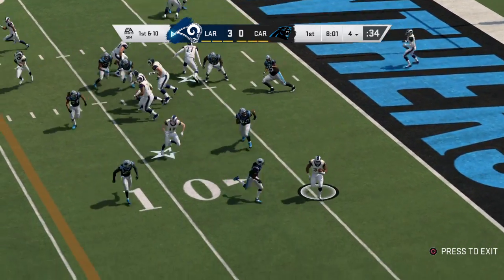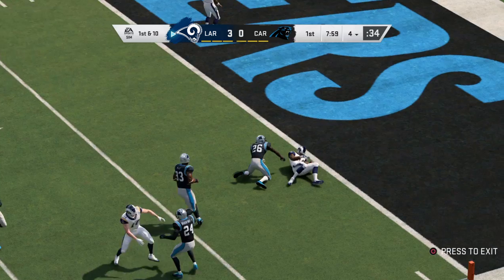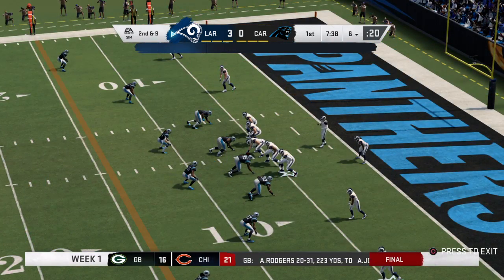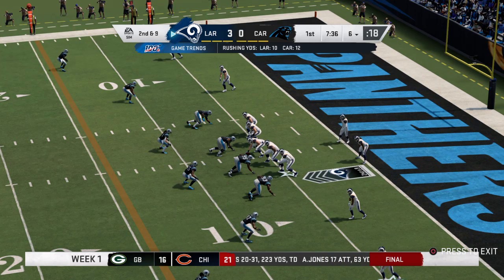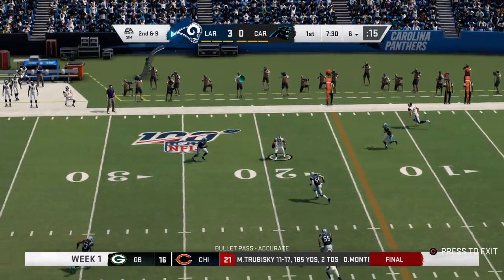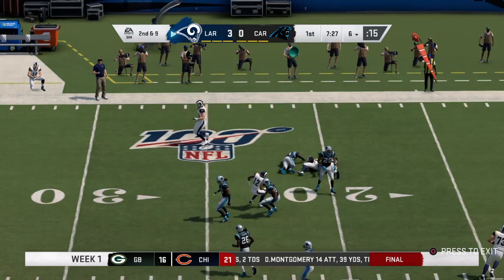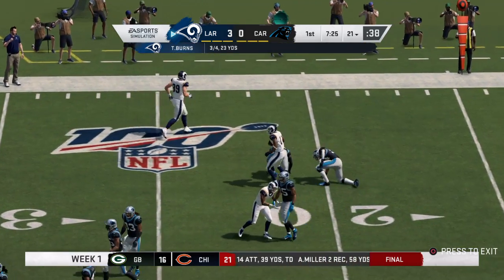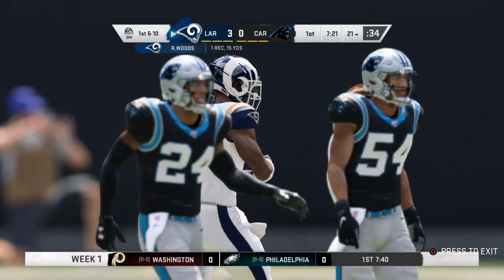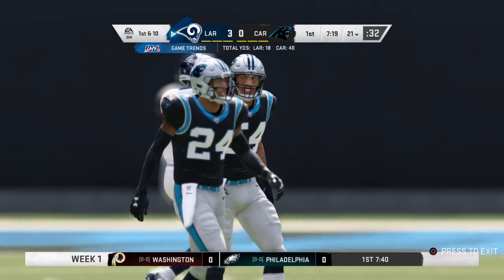The 5th year back from Texas, this is Malcolm Brown. And a short gain here as he gets it up only to about the 6. The former LSU Tiger Dante Jackson on the stop. Looking to throw on second down. Burns. And the open receiver, it's Robert Woods. And he's brought down, but not before they get it across the 20-yard line. It's a gain of 15, and the Rams have a first down.